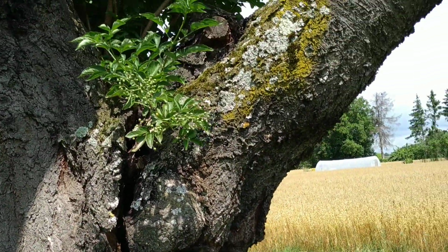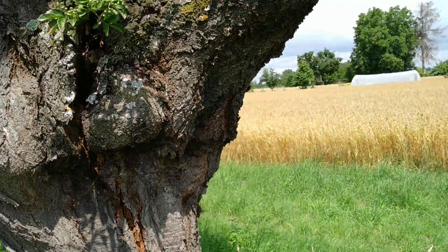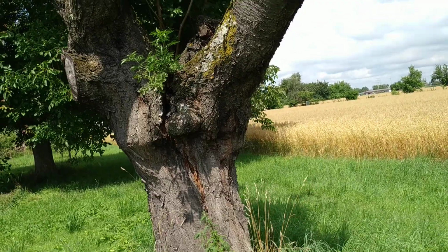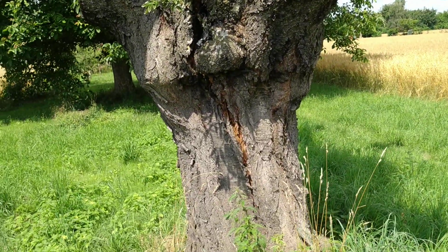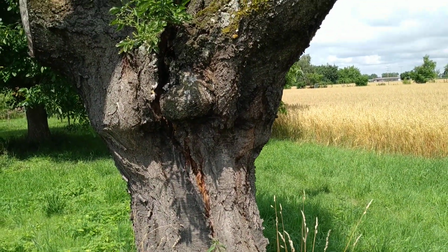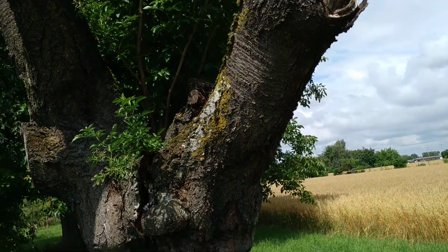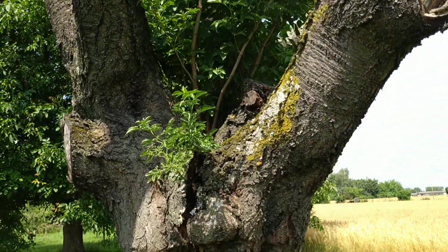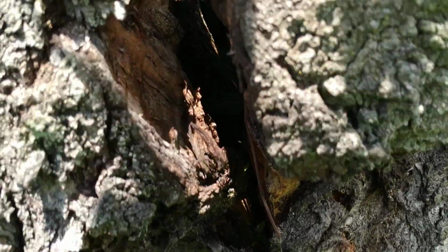This one is dead, but a good size elderberry shrub is growing in it. Elderberries are quite good as epiphytes, as plants which grow on top of other plants, and they seem to like cherries a lot in this area. Along the Rhine they grow a lot in old willow trees. Here they grow a lot in old cherry trees. A good size elderberry, over 2 meters tall, fruiting profusely. That's a small miracle of nature, although I've seen bigger ones around here.